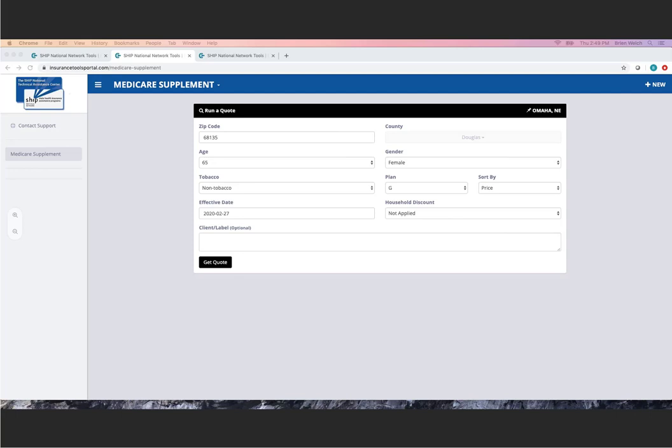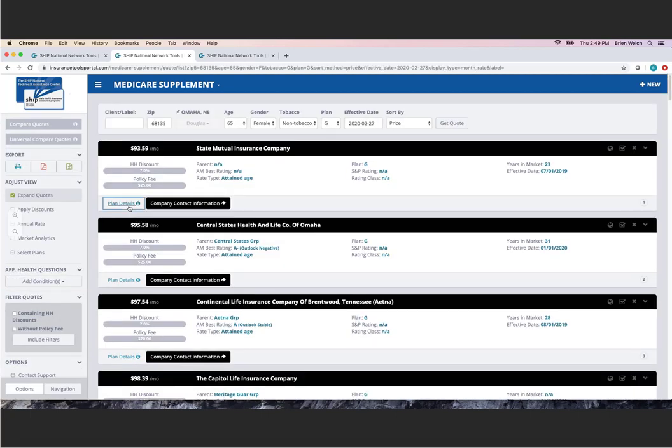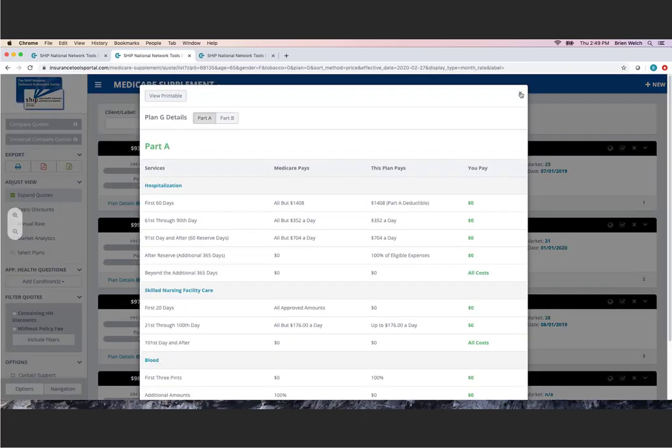And then where would it show if they offered additional benefits such as vision and dental? Sure. So you'll find that in the plan details. So I'll run this quote again here for us. These are the plan details that we have. So this is where all the benefits are associated with these plans. And the benefits associated with each company or plan will be available under that plan details button.